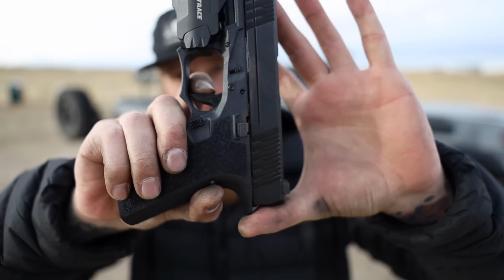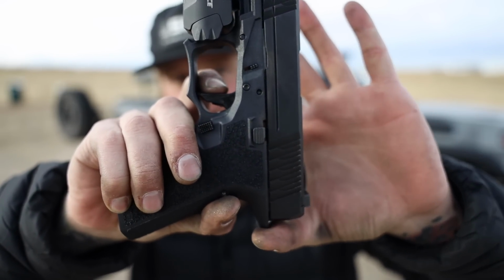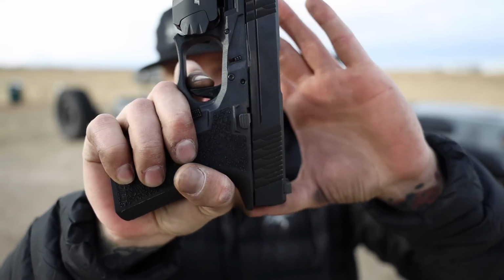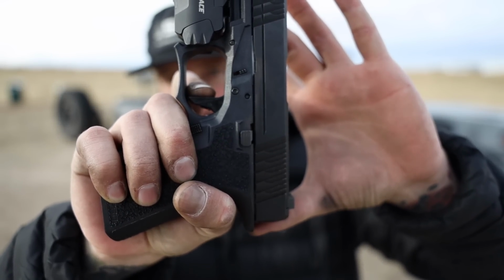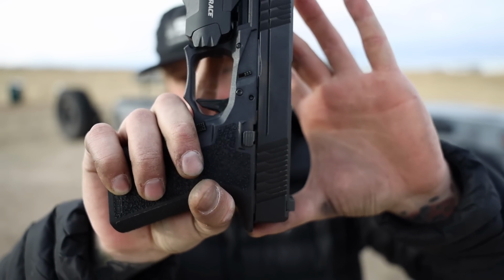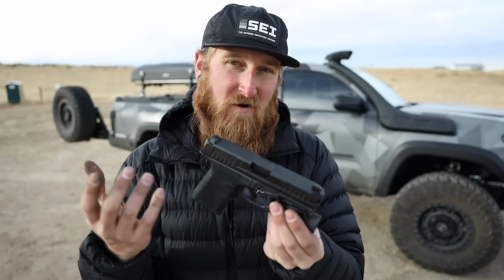Take up, not all the way back in the trigger guard like it was before, and then a pretty heavy break, might be like a 4.5 pound trigger. Reset feels pretty good, not quite on par with a Glock stock trigger, but I like the actual shoe. They do also offer a curved version if you're into curved triggers.